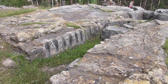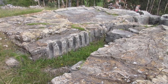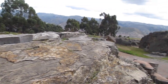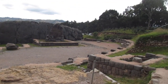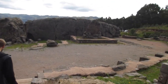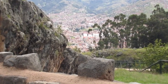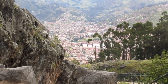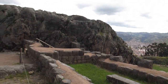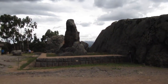Here we are at Kenko, and see some interesting carvings carved out of the bedrock here. And there are some huge rock outcrops here that were considered sacred. Very close to Cusco, very close to Sacsayhuaman. Here you can see how close we are to Cusco. Just perched on a hill right above town. These rock outcrops where supposedly the Inca took their royalty and mummified them here.